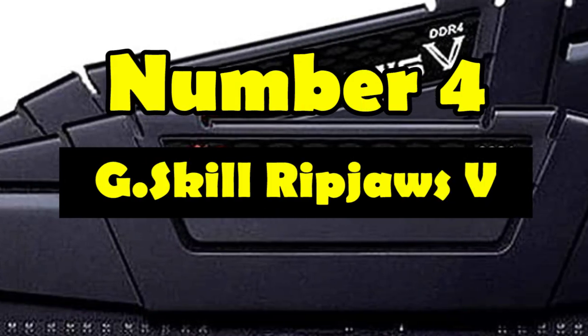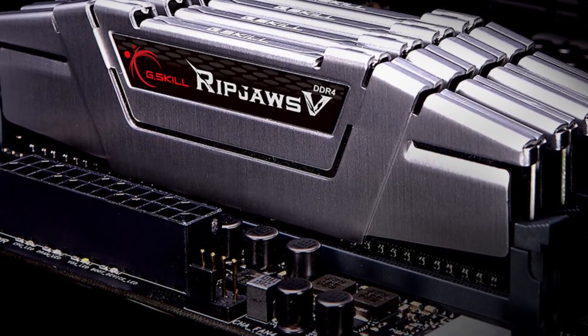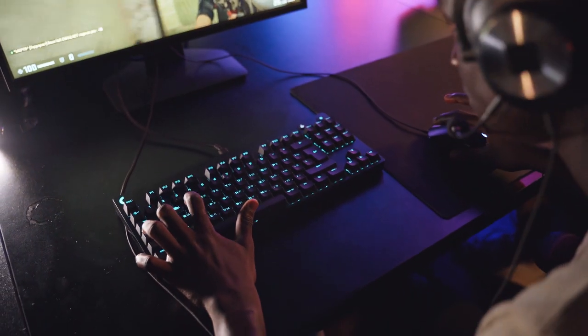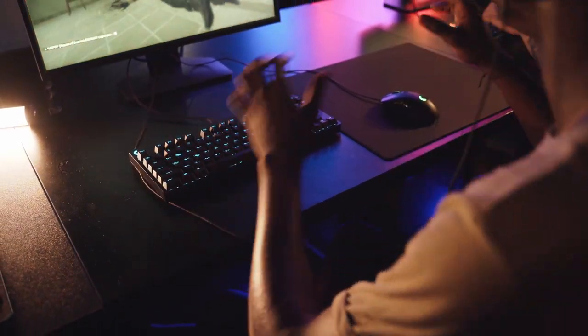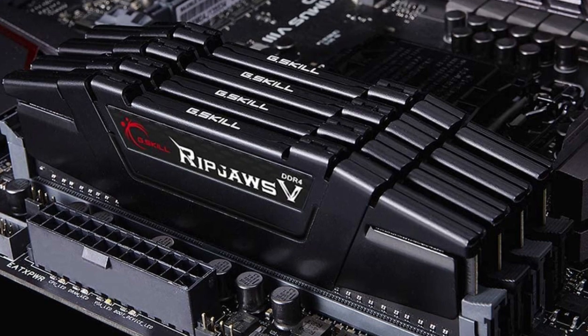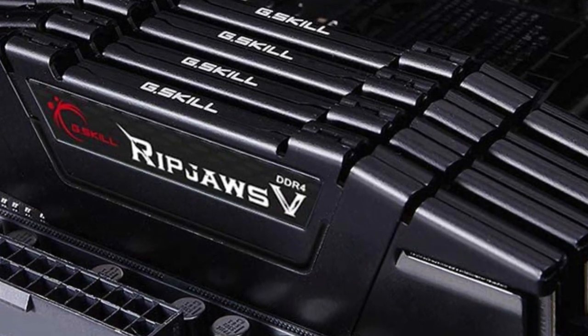Number 4. G.Skill Ripjaws V. This RAM is known for its high speeds and low latencies, making it a great choice for gamers who want to squeeze every last bit of performance out of their systems. It also features a sleek design and customizable RGB lighting, making it a great choice for those who value aesthetics.